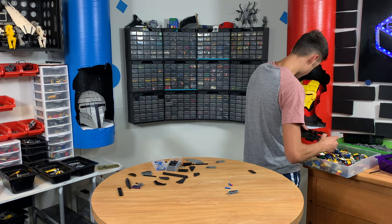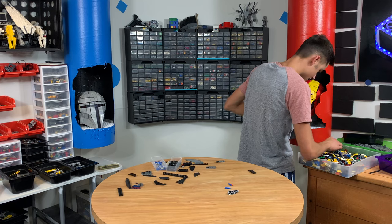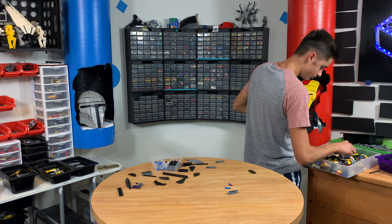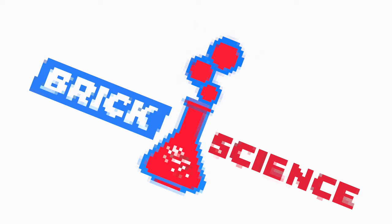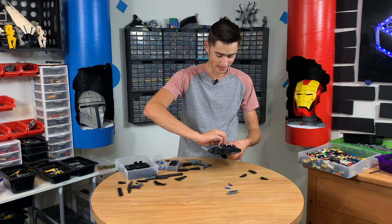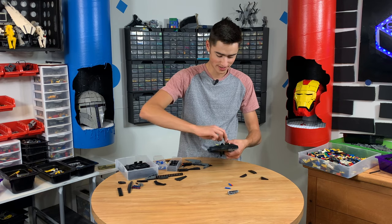Man, that looks sick. Okay, I'm just getting really excited about this. This just looks sick. Didn't I say that? I think I did. Whatever. I keep putting that back on and then forgetting the core issue. You know what I'm saying?